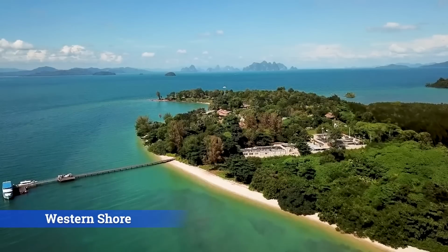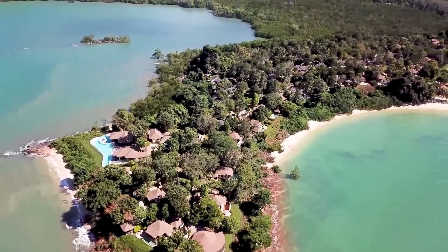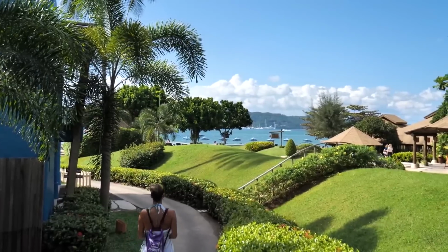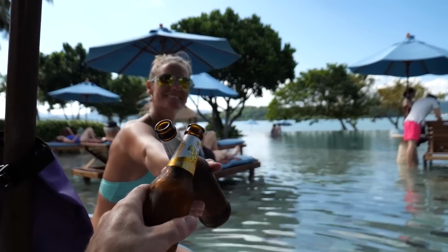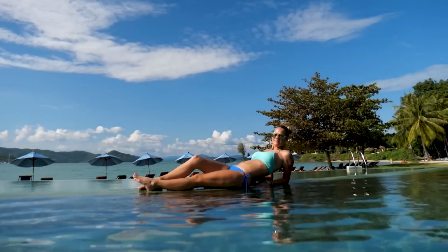Heading over to the western shore is the very high-end Naka Island Resort. The rooms are very expensive, but they are welcoming to cruisers and allow you to come use their pool and dine at their restaurants. It's easy to see why this place is such a high-end resort.